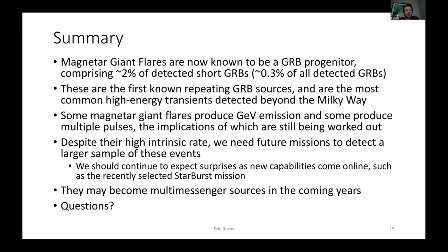So here's my summary slide. I think we've shown really the third known GRB progenitor. The first one's a repeat. We also did the LAT detection of GeV emission, and we found one with two pulses, which I think both of those things are quite surprising, and hopefully things that we can figure out in the next few years, either with advances in theory or, ideally, more detections. So I'll stop here and thank you for your time, and I'm happy to take any questions.